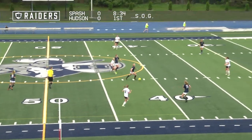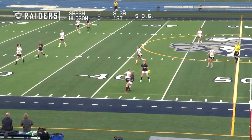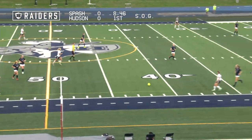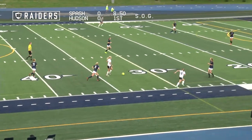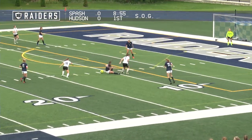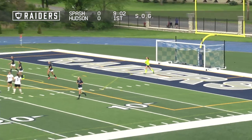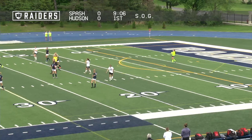And now T-Winkle trying to leave it for Young. Doesn't really work out, but Hudson still with possession. Massini with too heavy of a touch. That one is taken away cleanly by Grace Smith. And now Abby Gemsma towards Sierra Hefferin. Back to Gemsma. Gemsma trying to find someone, anyone, and McKenna Olsen with a nice save. That one was shot by Sierra Hefferin, as Hefferin had a really good look on goal.